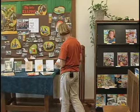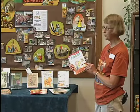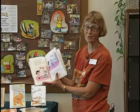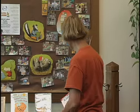I have some books here. Well, here's one, Peanuts: Lose the Blanket, Linus, and it's got a 2 on it. And the words in this, there's quite a few. Different publishers level these a little differently, and this is called a level 2.